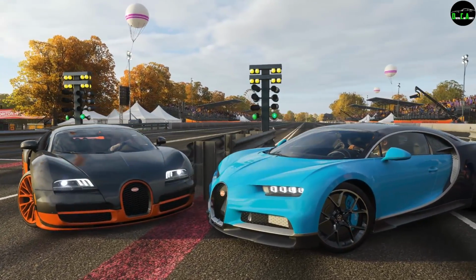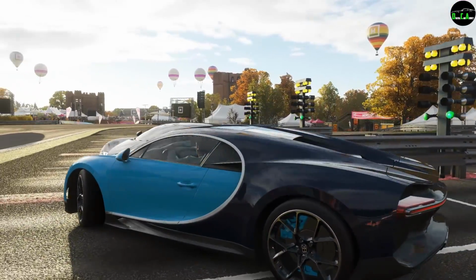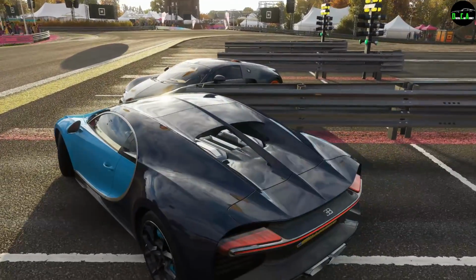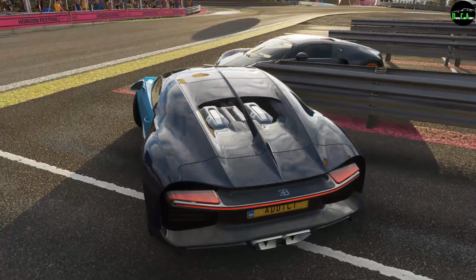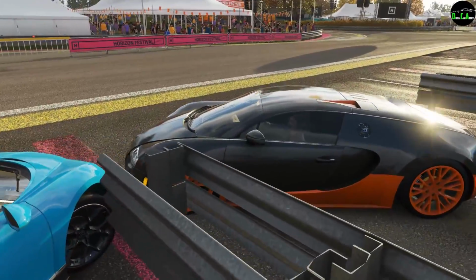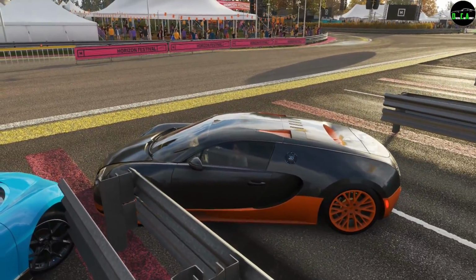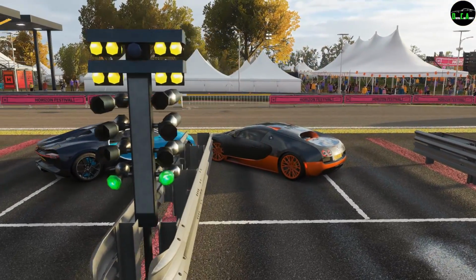This comparison is held on a quarter mile drag strip and a top speed highway track. We will be testing both bone stock and fully maxed out with every single option including lightweight wheels for each of the tracks. For the maxed out quarter mile track, we will be using drag tires. And for the maxed out top speed track, we will be using racing tires.